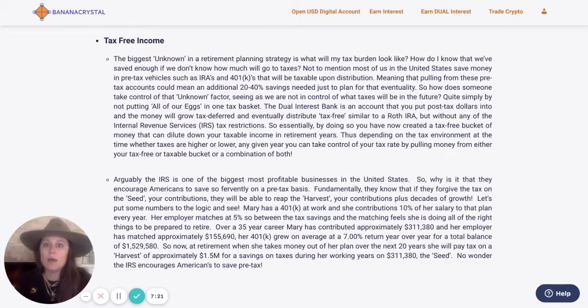So going back to the difference between a traditional IRA and a Roth IRA. A traditional IRA is something that would be contributed into a 401k or an IRA on a pre-tax basis, meaning that if you make $100,000 a year and you put $10,000 into a traditional IRA or a pre-tax vehicle, the IRS is only going to tax you on $90,000. So essentially what happens is that money then grows inside that vehicle for many, many years, and one day will be distributed to you in your retirement.